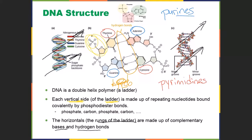So the vertical sides of the ladder are made up of the non-important parts, right? Phosphate and the sugar. Not really important, doesn't code for anything, just kind of adds protection. And then the rungs of the ladder, the insides, are made up of the important parts, the nitrogen bases that actually code for your genes.